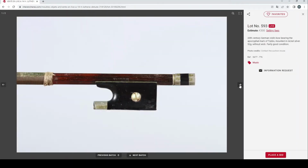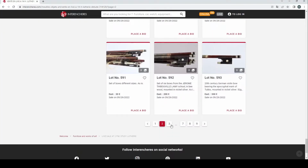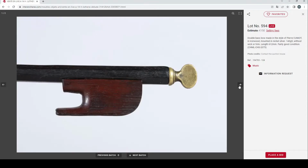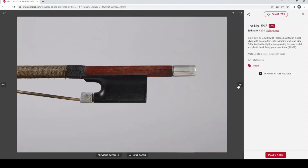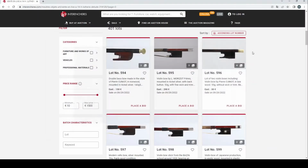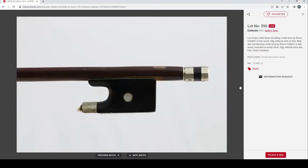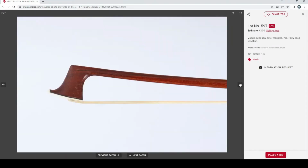20th century German violin bow with a Tubbs mark, 300. Double bass bow there in the style of Pierre Cugnot, 150. Violin bow by El Morazon, 200. Lot of 2 violin bows there by Pierre Cugnot. Modern cello bow, silver mounted, 100.